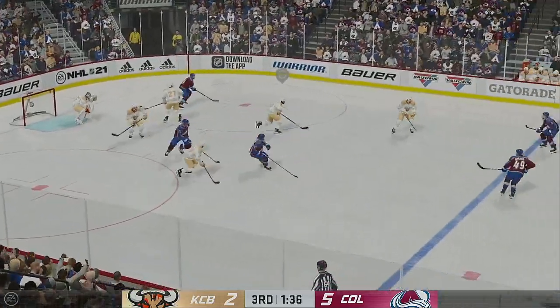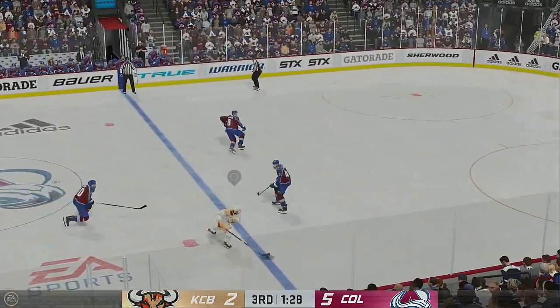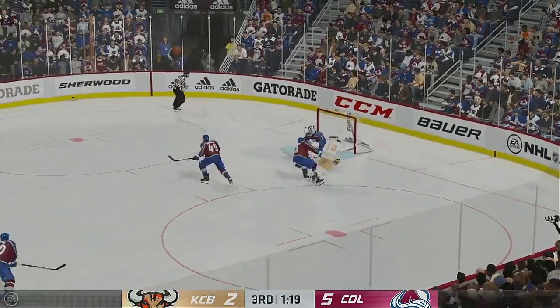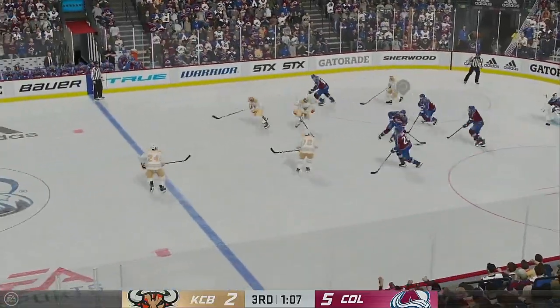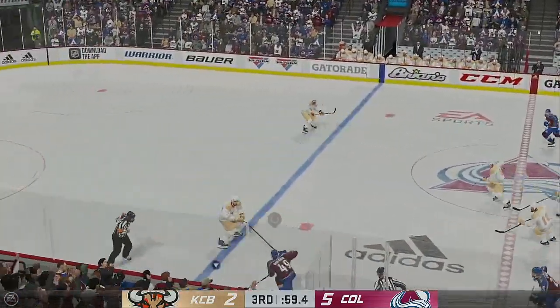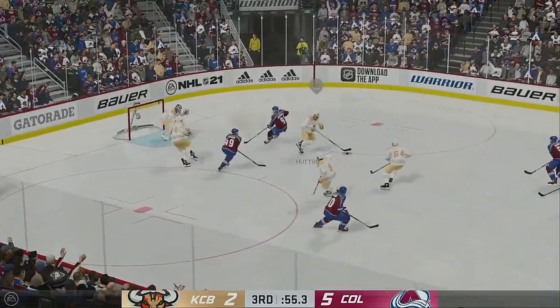And now it's grabbed by Kadri. The Bulls look to start the transition game. Duclair's got it on the offensive end. Kind of lost control for a second there, but regains possession. Feeds it down low. The Avalanche have gained control of the puck along the wall. Up along the wing. 1 minute left. Under a minute to go here in regulation time.